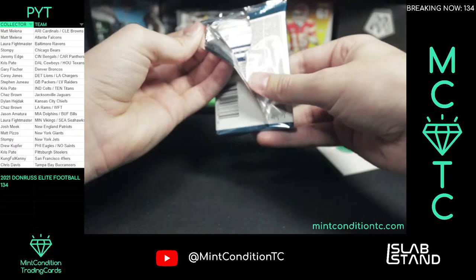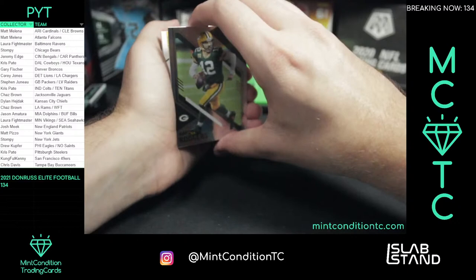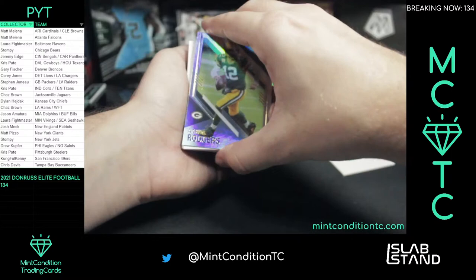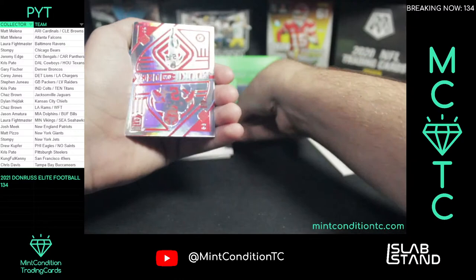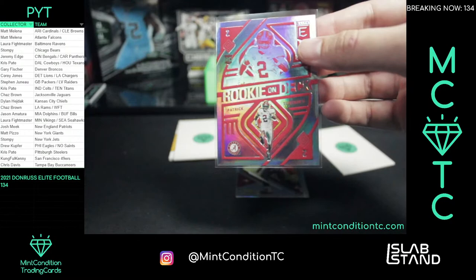Alright, so this should be our mim. It feels a little thicker, and it looks like it's going to be. So let's see what we got. It is, oh come on, oh come on. The second card, so we got an A-Rod. We got the Mim, we'll do that next. We got the rookie on deck, Patrick Surtain. Surtain is with the Denver Broncos. So the rookie on deck, the rookie insert there. Going to Denver.